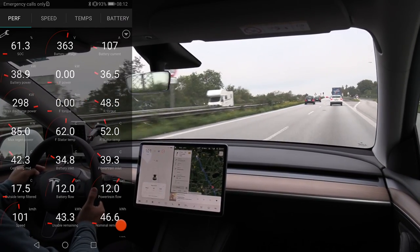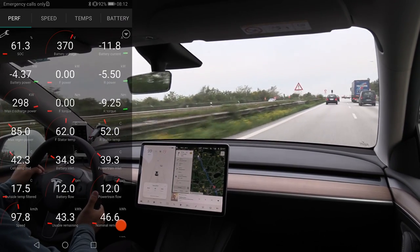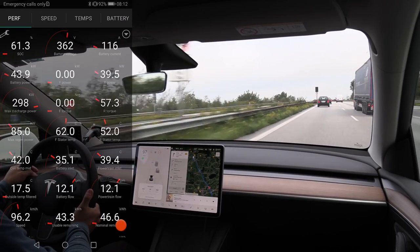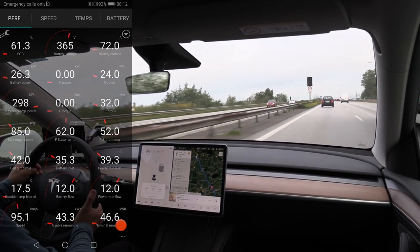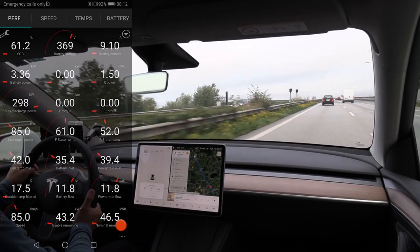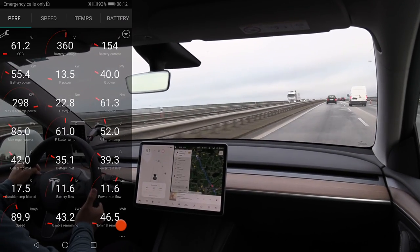So yeah, you're wondering why he keeps... Well, because I don't have FSD or the enhanced autopilot, so I double tap on it. So that's why I have to disengage and engage autopilot every time. Those were speed cameras. Everyone and their mother slows down there.